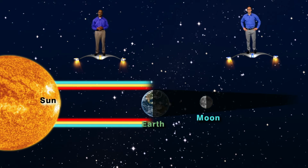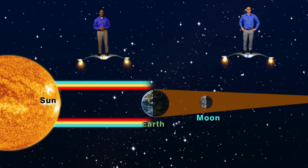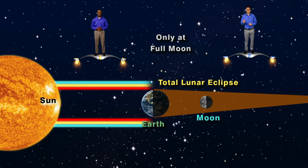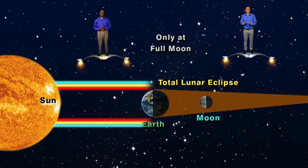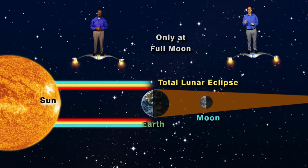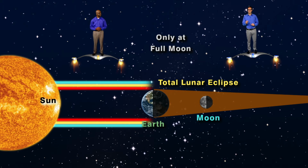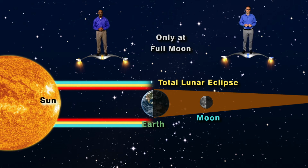Now, lunar eclipses happen when the Earth is directly between the Sun and the Moon. The Earth casts a shadow that goes out into space in a cone shape. When the Moon orbits into the shadow cone, we have a lunar eclipse. This can only happen at a full moon, but doesn't happen every full moon. The moon's orbit is tilted a little bit, so only during the rare occasions when everything lines up do we have an eclipse. So we have a rare blue moon on top of a rare lunar eclipse.